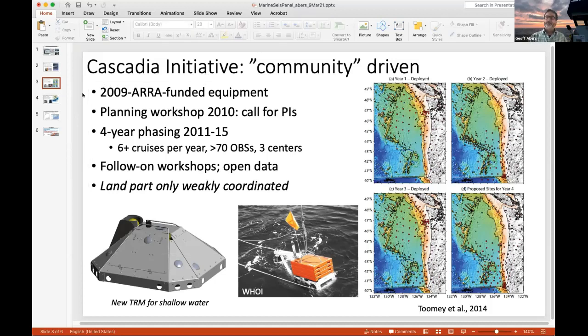This was something that was going to be here in Cascadia. We made some quick planning workshops to work through the details and the phasing, and there's a 2010 workshop that called for PIs to do the marine part, and it set up this 4-year phasing plan at these different maps. And this is from a lovely article that Doug Toomey wrote in Oceanography summarizing what happened.